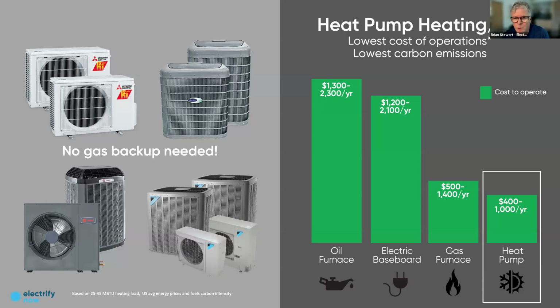Electric baseboard heating everywhere in the country, you're going to get a huge savings by either augmenting that system with a heat pump or getting rid of it completely and transferring to those ductless systems like Joe was just talking about. But gas furnaces, more and more heat pumps are competitive with gas furnaces in terms of cost. Most places in the United States, you will save some modest amount of money by switching from gas to a heat pump. I would say California is the one place where you're not going to see a huge savings by going to a heat pump for heating because of the relative cost of gas and electricity prices there.